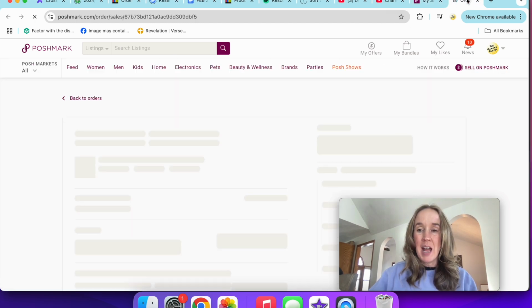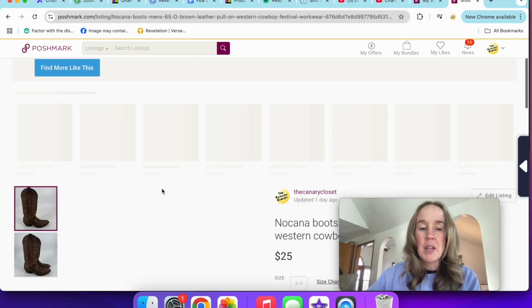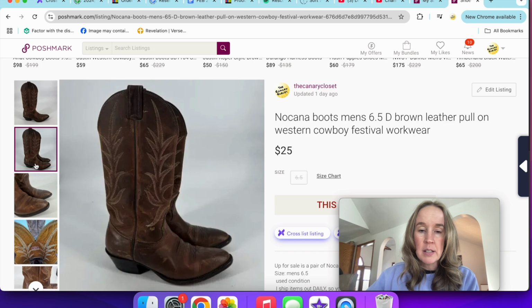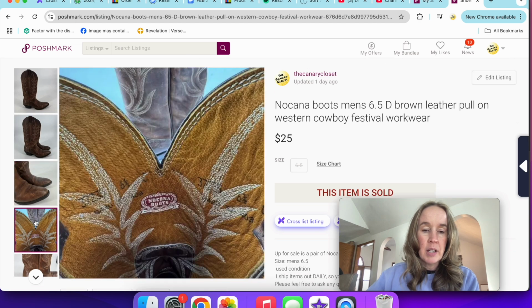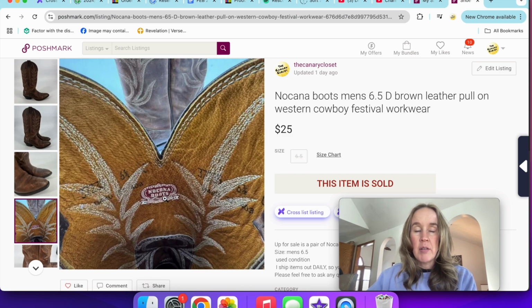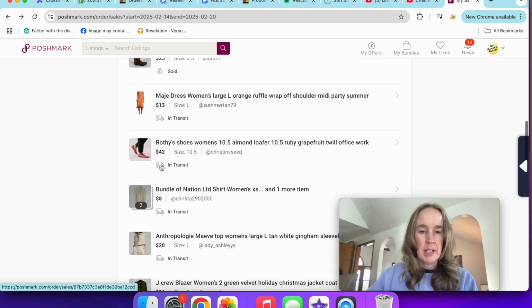Next up are a pair of Nokana men's boots. These were in a size 6.5, so I think that maybe I could have got more for them if they were a larger men's size. This almost might be like a boy wearing this. Nokana is a Western brand, but it's not one of the top ones that I look for. I like selling Tecovas. I just found a pair that have really good comps. Lucchese, Tony Lama, Justin. Those are double H. Those are some different Western boots that I like to pick up.